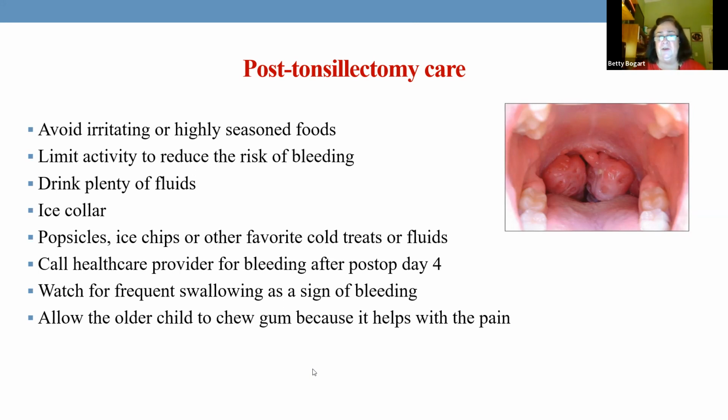And older children, because they get pain and it goes up into their ears too, they have to chew gum, and it does work. They sit and they chew, and it does help with the pain and also with the ears. So that's how you take care of tonsillectomy.